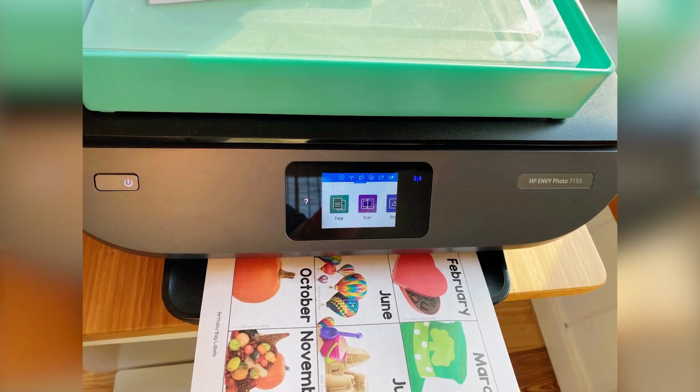In fact, I have one in my office at home. I've got 2 in my classroom. I bought one for my husband. I mean, that's how much I think of them. They are everything. Item number 4 is my HP Instant Ink wireless printer.